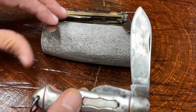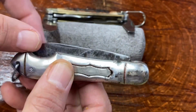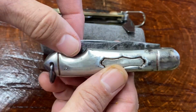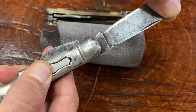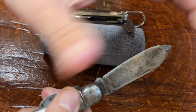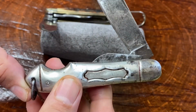Oh, by the way, check this out. Isn't that a good snap for a knife that's from the 1930s, almost 100 years old? As you can see, it's an easy open. It's got a thumbnail, but it's also an easy open. Look at that. Snap open, half stop. Look at that half stop. Boom. Just like that. This is in decent shape.